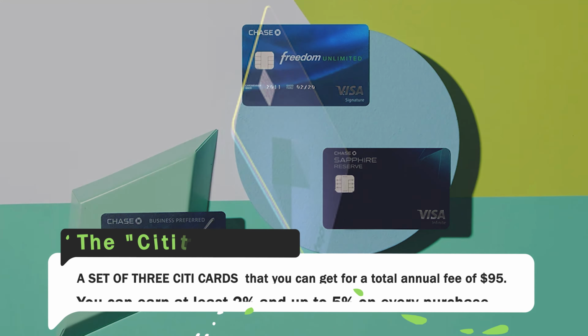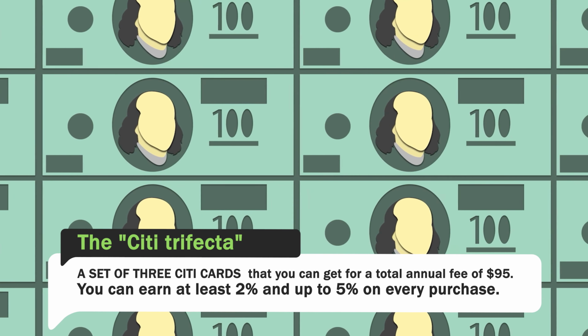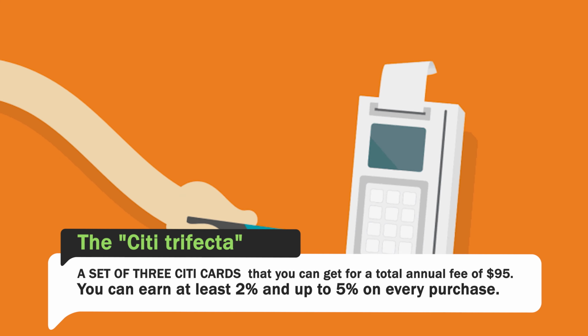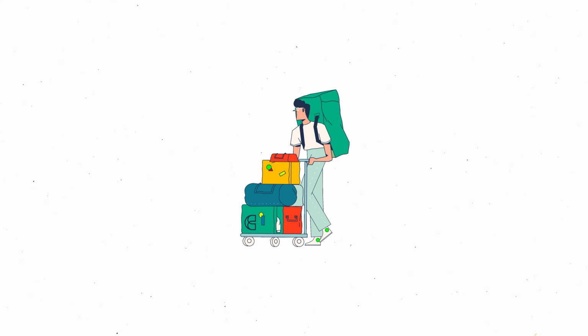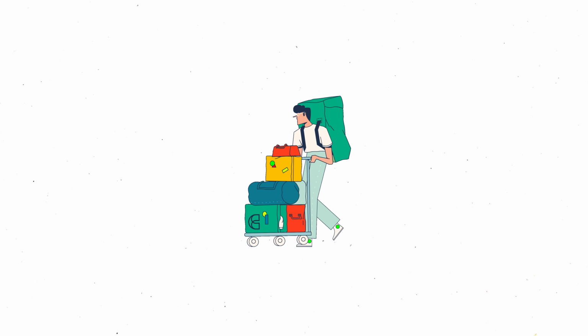The Citi Trifecta is a set of 3 Citi cards that you can get for a total annual fee of $95. You can earn at least 2% and up to 5% on every purchase you make with a card, no matter what kind of purchase it is. And for travelers, combining these cards unlocks the ability to transfer rewards to travel partners for huge returns.